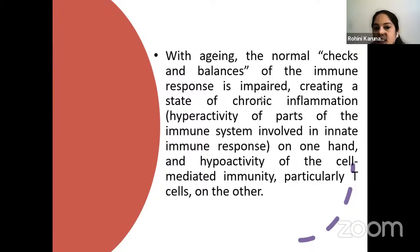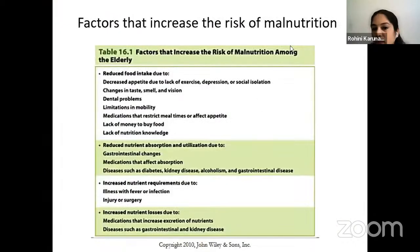So what are the factors that can increase this? Malnutrition is one common thing which happens in old age, because in young age, your body supplements, protects, and you take in nutrients and supply enough food and intake. However, with aging, there is a risk of malnutrition. There are different factors that can increase the risk of malnutrition among the elderly. Lack of nutrition has been a major concept. Lack of appetite, lack of exercise, healthy living, changes in taste, smell, and vision. Diabetes can cause dental problems, so dental problems can be associated with this.